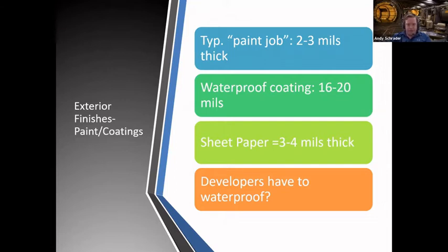Sanisha pointed out that he looks at turnover studies of buildings, when buildings are turned over from the developer to the association. Normally when a contractor builds a condo and turns it over to the association, the stucco has been painted with a relatively thin coating, 2 to 3 mils thick. A mil is 0.001 inches. So that's obviously a very thin coating. So normally during an association's first paint job after turnover, it's time to waterproof that stucco.